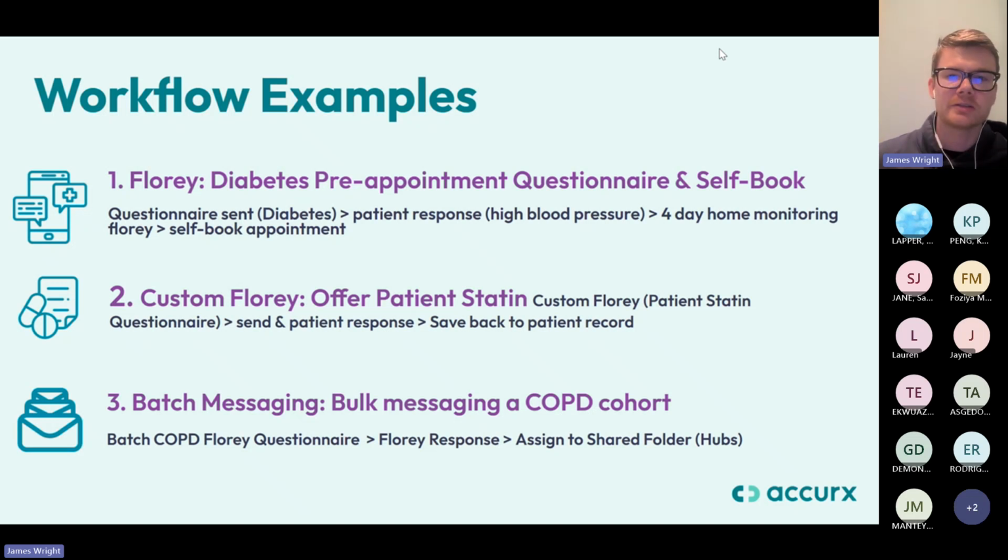Equally, we have custom flurries. So another example here is whether the patient is currently taking statins, and then you can save that back to the patient record using the SNOMED codes that you've recorded in the custom flurry. And then in terms of batch messaging, you could send out a batch flurry to a large group of people, maybe your COPD cohort. And again, when they come back in, they can be assigned to a shared folder. So your nursing team working that specialty can review those directly rather than them all coming back to the same person.